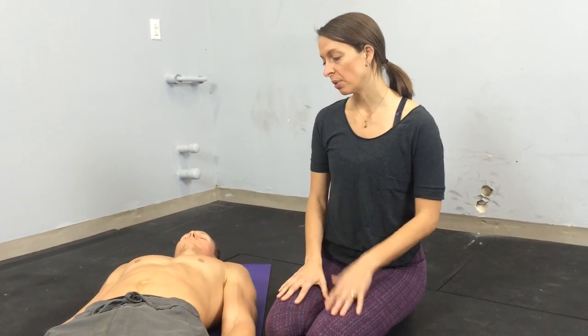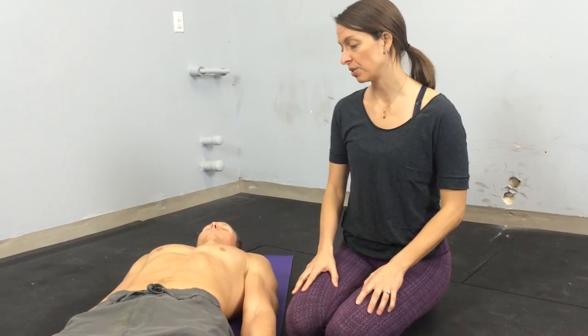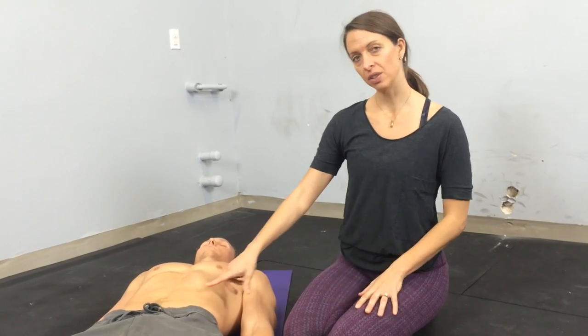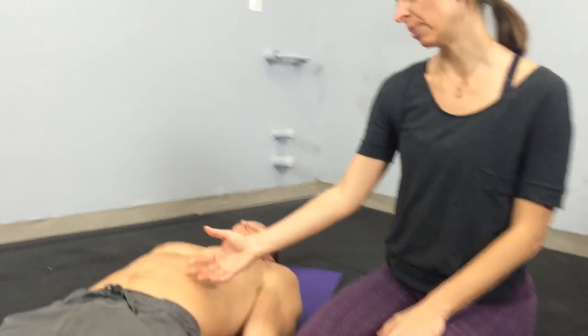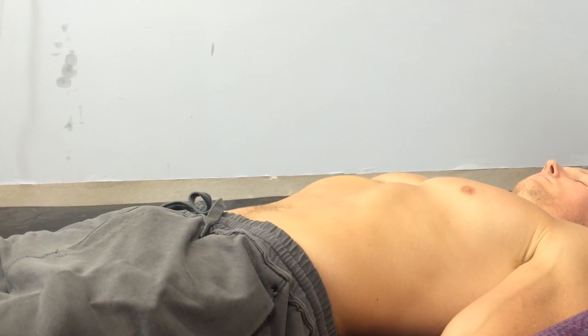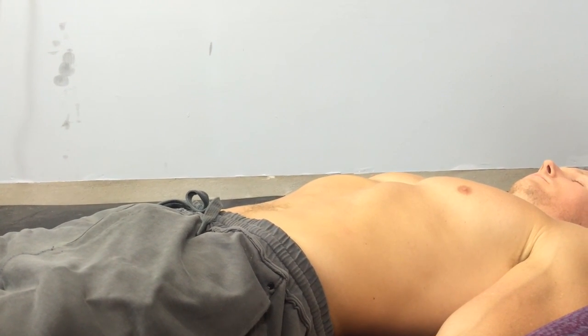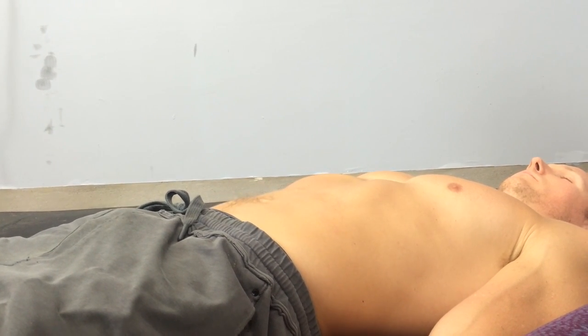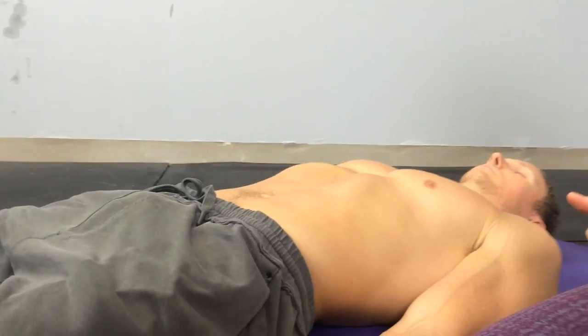And so when we're done, we always want to end with some deep belly breathing. So it's really important to just completely relax. And as you can see, when he inhales, he's going to allow the belly to rise and expand. And then as he exhales, the belly falls and releases. So inhale, the belly rises. Exhale, the belly falls. And this is an important thing to practice.